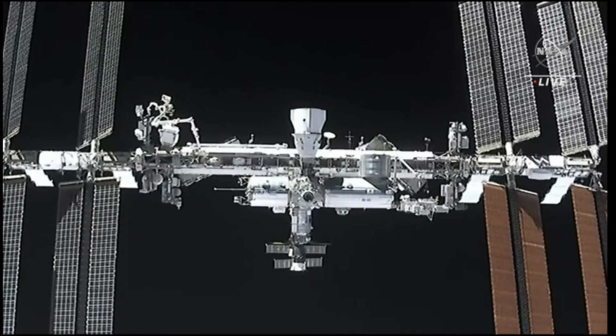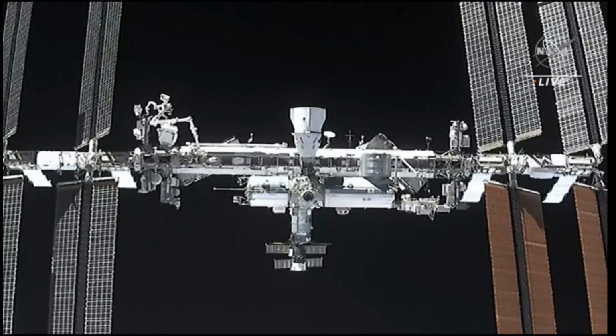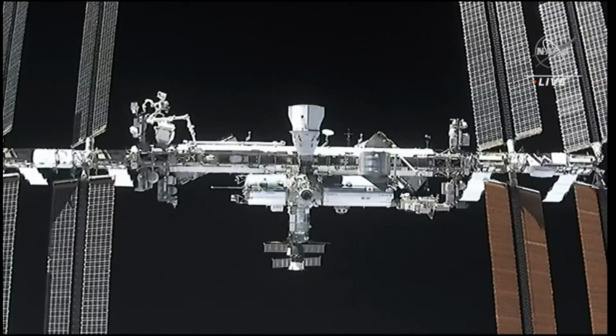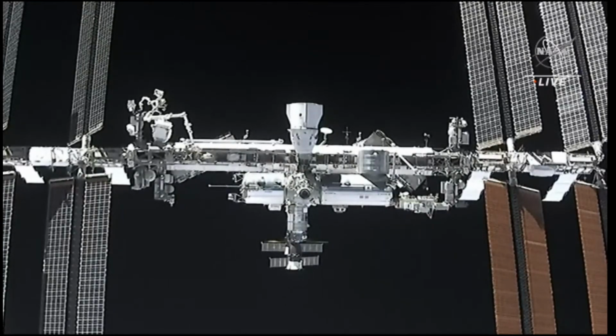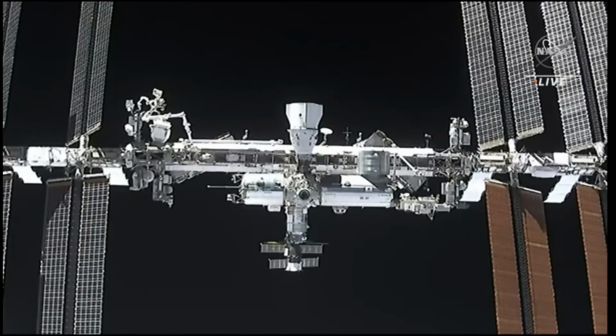The features of the space station coming into view very clearly. Yeah, you can see a lot of the detail there. And as you mentioned, the Crew 1 Dragon. Procedure review complete. Ready for docking.